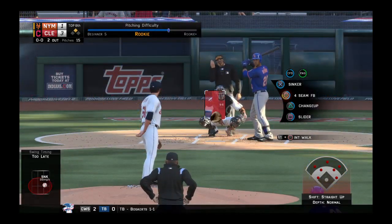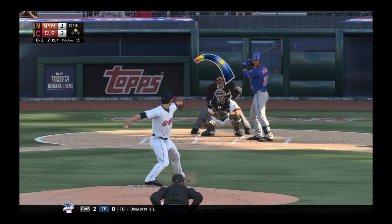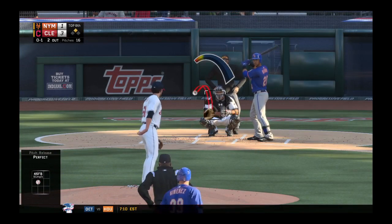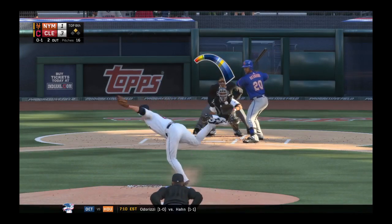So a pivotal moment here, and digging in now, Ian Desmond. But a single here could reduce the deficit to only 1. And he lays off a pitch in there for the first strike.